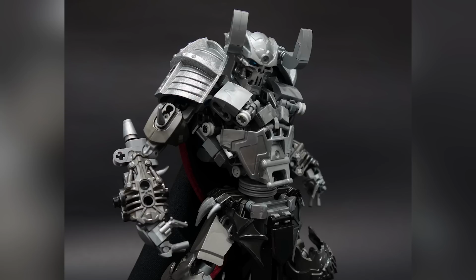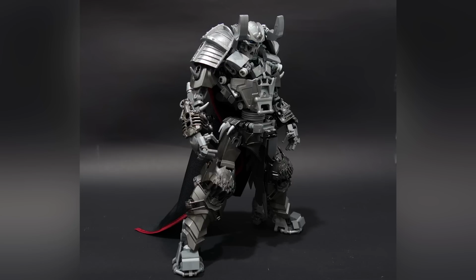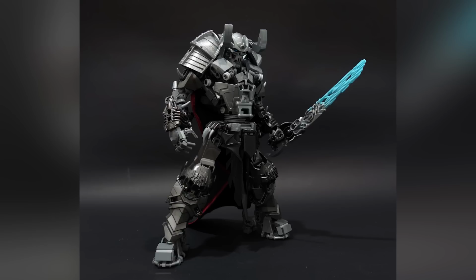This is number 5, Skull Knight by chubbybots. Now, you don't have to be a big fan of Bionicle in order to appreciate the awesome figure builds that have been coming from the leftover parts of the abandoned theme, and Skull Knight is just awesome. It looks so good. The dynamic stance of this character is really captivating, and that is an awesome repurposed use of Phasma's cape on the back.